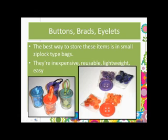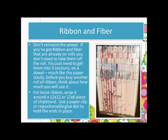Same thing if you have tons of orange flowers, same kind of thing. You want to keep that back area going. Ribbon and fiber, another big challenge. You don't need to reinvent the wheel, essentially, the roll. Don't need to reinvent the roll.